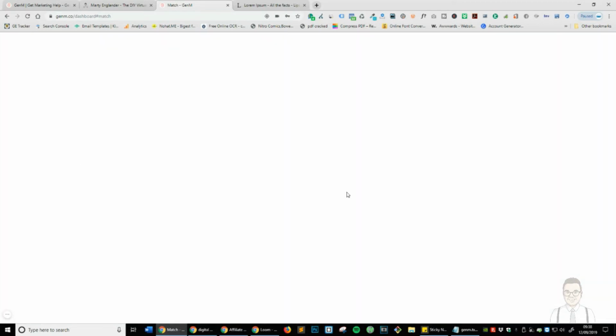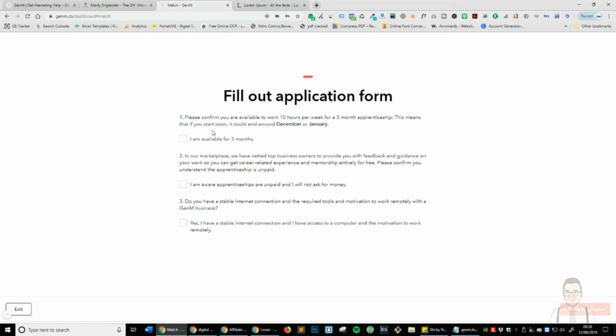So let's go to the application, and you can see, please confirm you're available to work 10 hours per week for a 3-month apprenticeship. This means that if you start soon, it could be around December or January. Well, I'm available. In our marketplace, I have vetted top business owners to provide you with feedback and guidance on your work, so you can get career-related experience and mentorship entirely for free. Please confirm you understand. Yep, and it is unpaid.